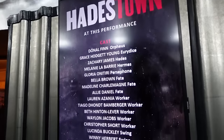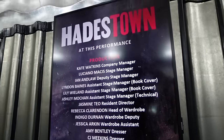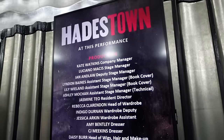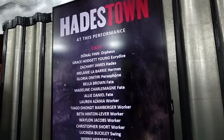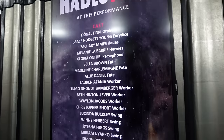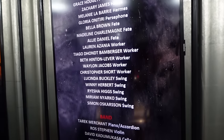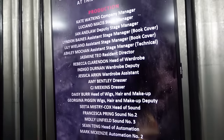This is the cast board here. You can find this immediately in the foyer area. This is the production and company for this performance of Hadestown. We're anticipating the full cast, given that this is the first preview performance. We have Donal Finn, Grace Hodgett Young, Zachary James, Melanie La Barrie, Gloria Onitiri, Bella Brown, Maddie Charlemagne, Ali Daniel, and the ensemble and swings and the band as well. Oh, you got to be quick to get everyone.